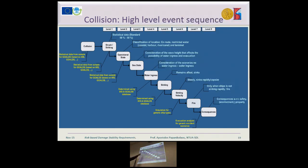After you have these statistics, then you can come here to other probabilities, namely, we have a collision, what is the probability that the ship is struck or the ship is striking, because a collision has 2 participants. If you don't have better statistics, you assume a 50-50 probability. But in reality, we know that between RoPax ships and cruise ships, there are differences. And some of them tend more to strike other ships than to be the struck ship by some other ramming ship. This you can take into account.